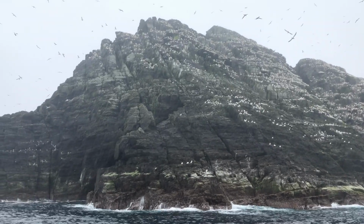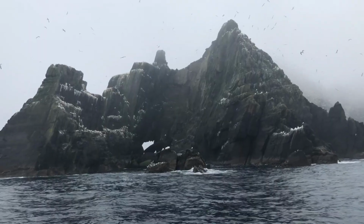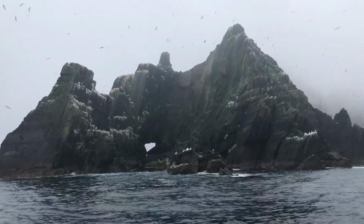Along our boat ride, we went around a different but nearby island called Little Skellig, which is great for bird watching and offered a first glimpse of some of the dramatic, rugged landscapes that these islands are known for.